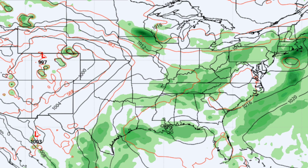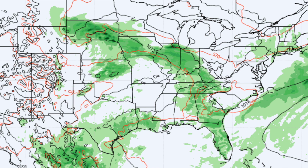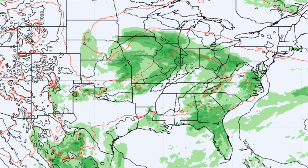Maybe some sun, but still we'll have a number of showers and storms around, especially Friday afternoon, highs mid to upper 80s. And as the weekend begins, the GFS still tries to push some drier air with lower precipitable water values in here. The European looks a little more moist, but clearly we'll probably see showers and storms thinning out a bit by the weekend, and this is Sunday.